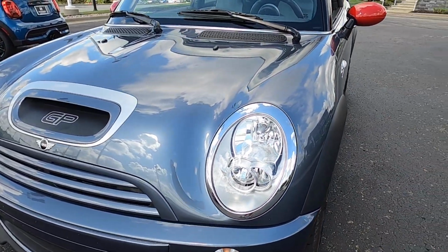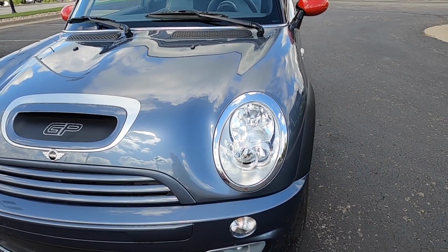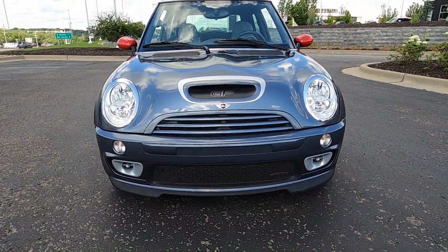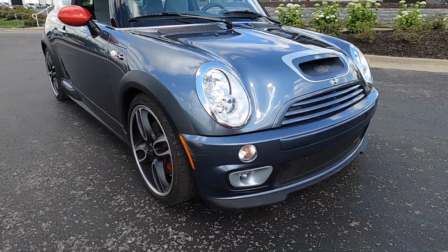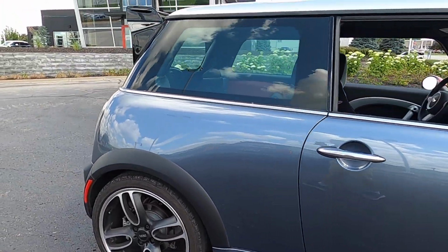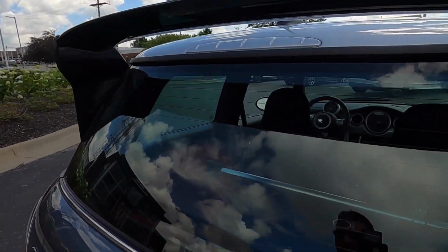Now you might not know this, they didn't have xenon headlights, they had halogens, but I do know of someone who did have xenons retrofitted into the car. It had a unique front bumper, as you can see there. No fog lights at all. Bespoked wheels, bigger brakes, unique side skirts, and the original GP wing that made this all possible.